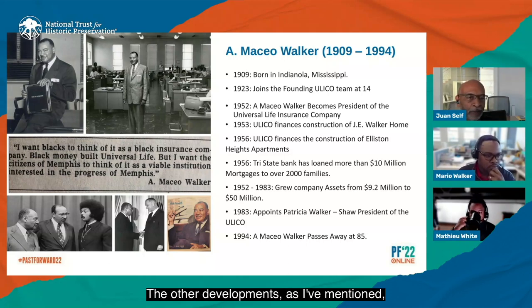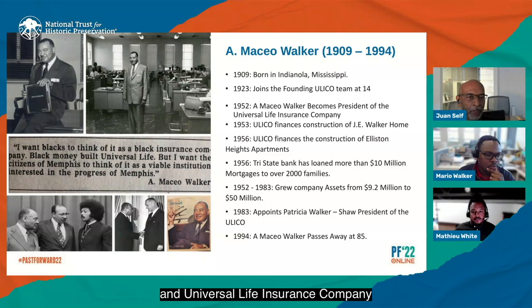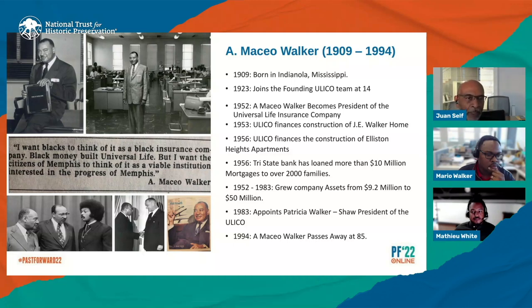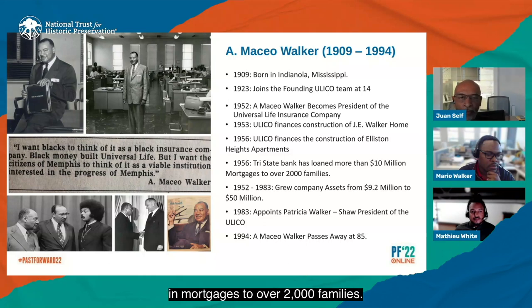The other developments, as I mentioned, they had an entrepreneurial spirit, as well as community development and revitalization. And Universal Life Insurance Company also financed the construction of Elliston Heights apartments. In 1956, Tri-State Bank, the bank that was founded, had loaned more than $10 million in mortgages to over 2,000 families.